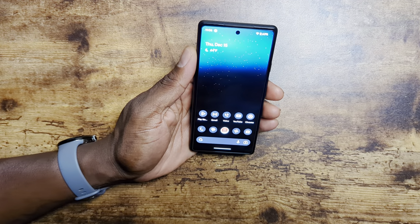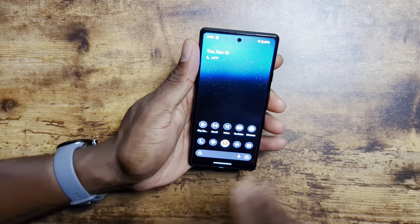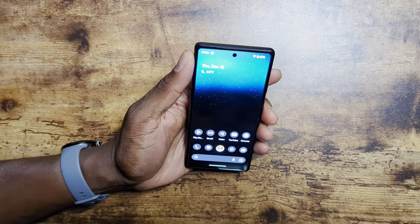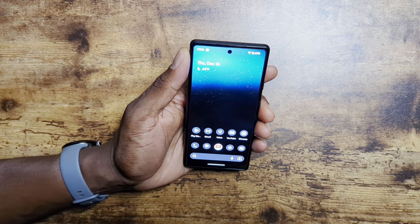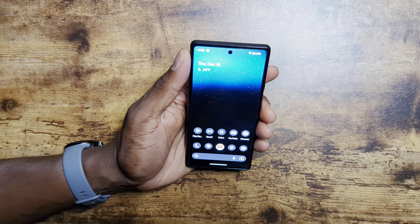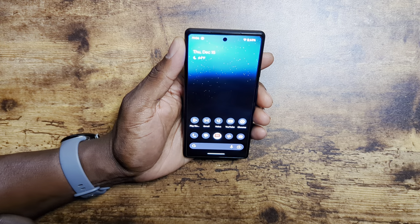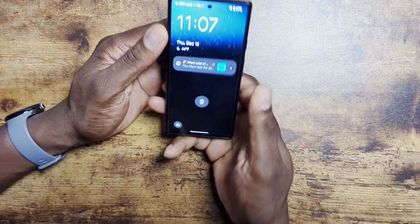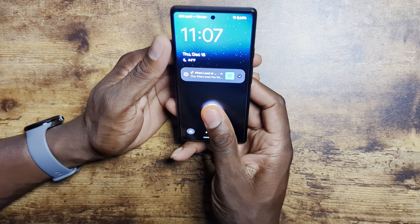The next thing I want to talk about is the performance. So this has Google's first generation Tensor chip, but I think it's tweaked. I really do, because the Pixel 6 and Pixel 6 Pro were plagued with issues because of the software combined with the hardware, because this is the exact same chip. But I still say it was probably tweaked a little bit because a lot of people had problems with the fingerprint reader. As you can see there, that pops right open with no problem whatsoever.